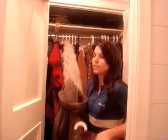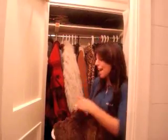The jacket, I don't know if I mentioned, is from H&M. It was $30. I got another 50% off Boxing Day sale. And it's such a great find. I think it's a jacket I'll have forever. I don't think I'll ever get rid of it.